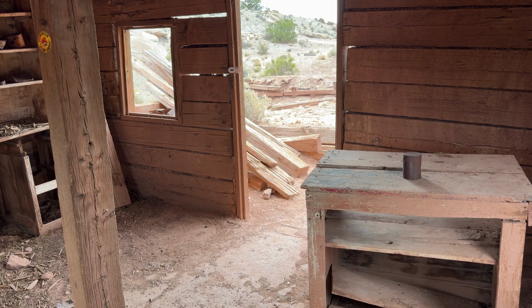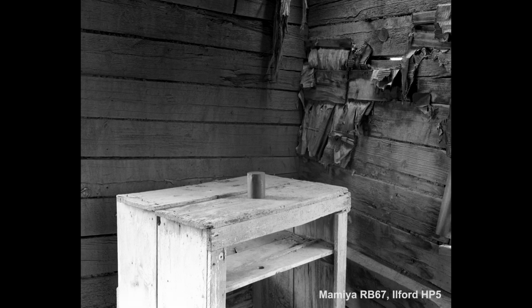Also going to get a shot. This shot on HP5 might be one of my favorites of the entire trip. I just love the tones and textures that were captured on the film.